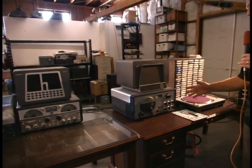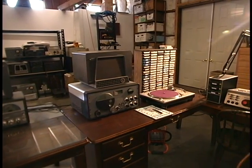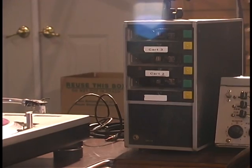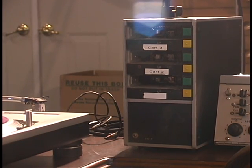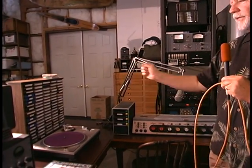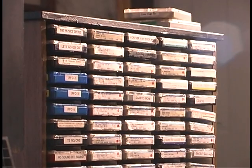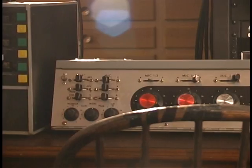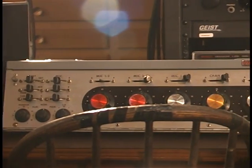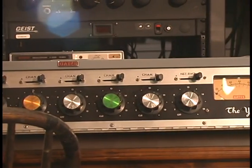Moving down a little further is the Hallicrafters SX42. Again, a nice receiver to listen to. This is my AM position. What we're looking at over here is our cart machine from the 1970s, along with a very nice selection of radio spots and music. Moving over to our right is the Gates Yard mixing console, which has been restored and is in working condition.